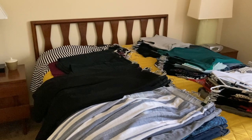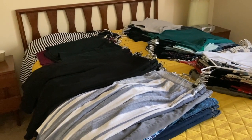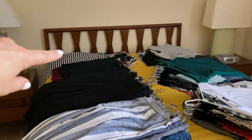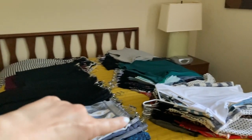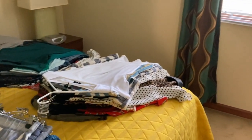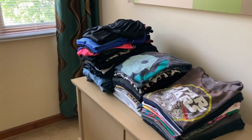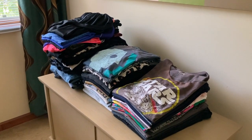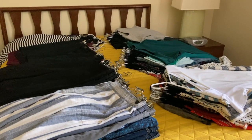Okay, so I'm in my bedroom now. I've moved everything out of the closet, and here we are. All of my clothes are here on the bed. I have them somewhat categorized to have dresses, skirts, pants, kind of dark and light, and then these are all the hanging tops that were in my closet. And then if we swing over here, we have all of my casual wear, lounge wear, workout gear, that type of stuff. This may seem like a lot to you. It may not seem like a lot to you.